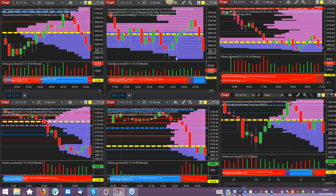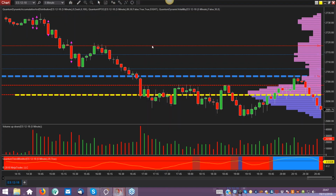So I just wanted to walk you through the ES there, and that really applies to any of the other charts as well. Some decent selling coming in here right at the end of the session. You can see we've actually transitioned now back into red on the 5-minute. Just pop that up full size, make it easier to see. So we've got some decent selling coming back into the market here again.